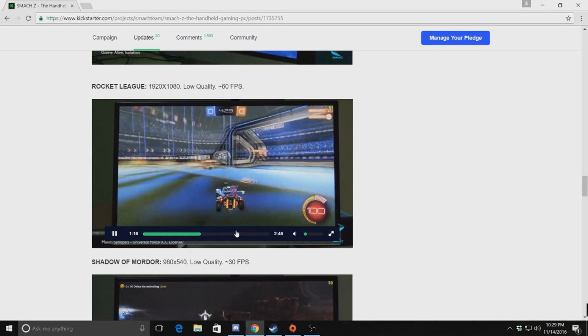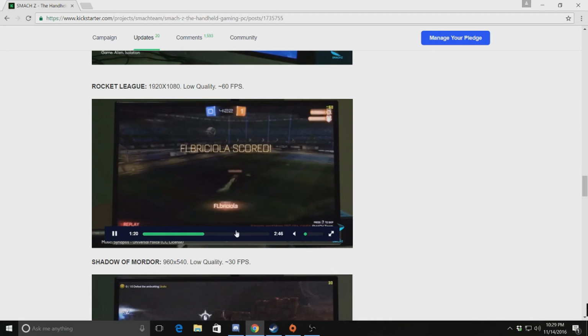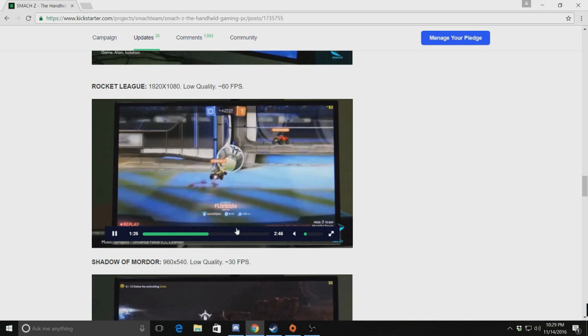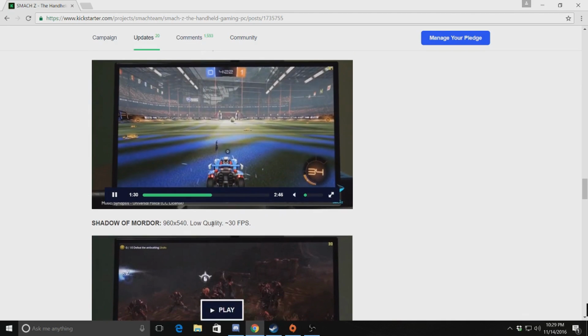And now this had to be a game with 60 FPS. This and maybe some of the shooters. If you don't have, well, competitive shooters at least, 60 FPS is a must. And look at that. And that's going to be on this thing. That is insane.